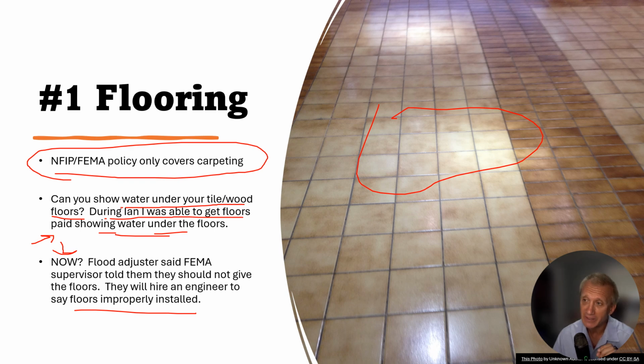My comment to this flood adjuster was, we will sue the pants off of these fraudulent engineers, because that's fraud. People's floors have been in place for 2, 3, 10 years, no issues. And then now there's a flood that comes in your house and they're going to say that the floors were improperly installed.